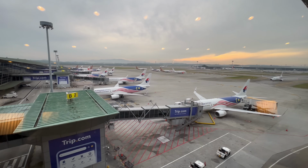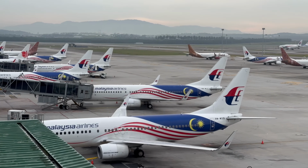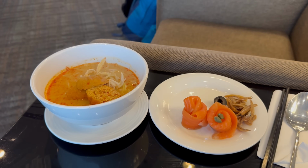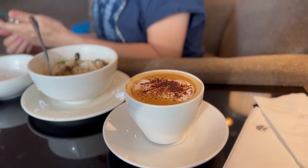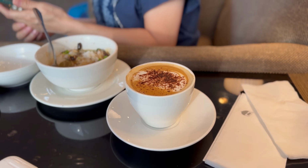Furthermore, from here, you've got an amazing tarmac view, a bunch of batik Malaysia Airlines 737s. This is the aircraft that brought us from Jakarta to KL. I'm actually quite full at the moment, so I'm not having anything to eat here, but I'll eat later on the flight to Hong Kong. Mum, on the other hand, this is her last lounge visit of the year, so she's really enjoying it. She also got a cappuccino from the barista.